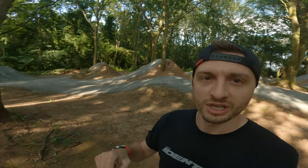So we've come a bit further down the actual park itself, and as you can see, probably just over my shoulder here, you've got some fairly big jumps and doubles. And then if I spin around 180, we've got some nice tables and some smaller jumps as well. So it's going to be something for everyone. Literally cannot wait to jump on my bike and start shredding some of this. So let's have a look.